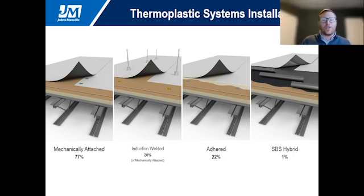So the idea, instead of essentially trying to mechanically fasten to a deck with screws, fasteners, and plates, when we say adhered, we talk about using membrane bonding adhesive, things that are going to be sprayable so that it can essentially be adhered to the cover board or the insulation right on the deck. So a little bit different of a system, but it makes up the second half, probably 22% of all of the installed TPO roofs.